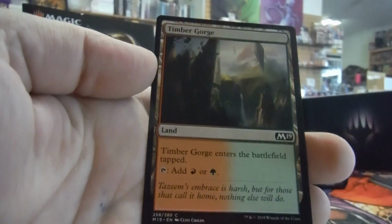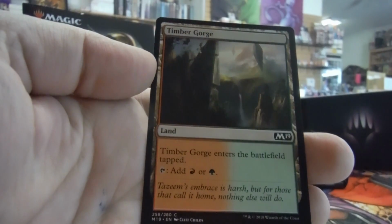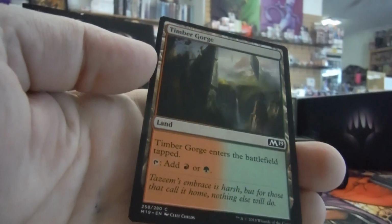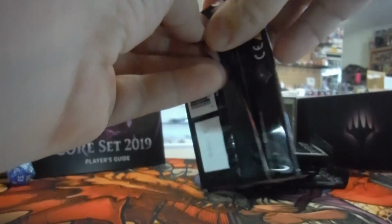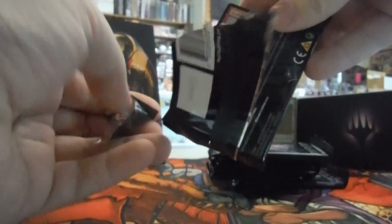That'll go in our... It's the full art ones that people like. Oh, that's right, the full art. So that'll go there, and then we have another land. Dual land. Okay. All right. Let's keep it rolling there.